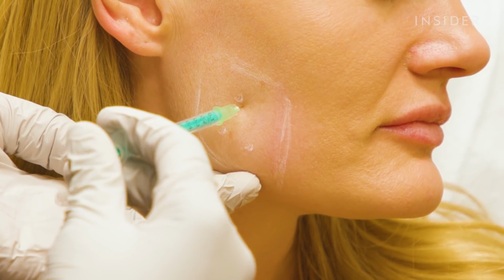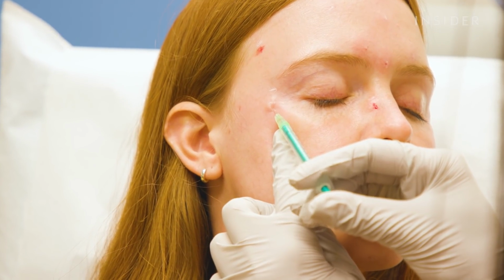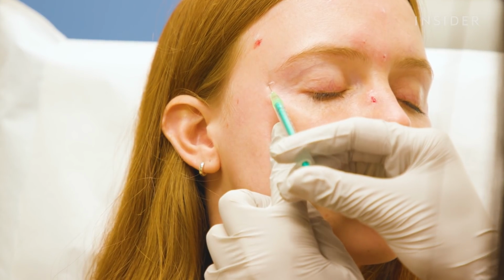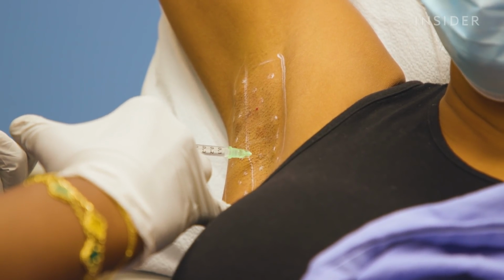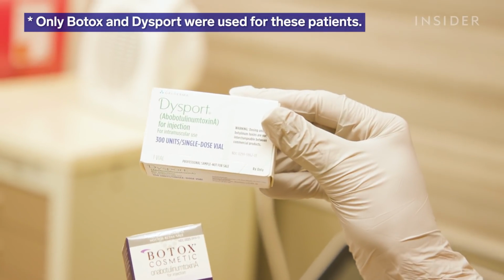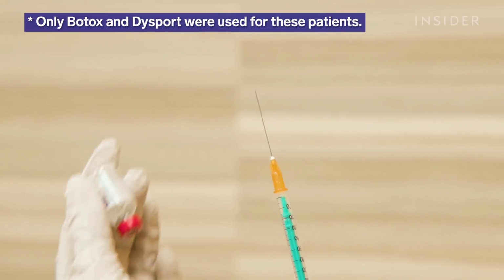Botulinum toxin is a substance that basically disrupts the signaling between nerves and the muscle. Botox is often used synonymously with botulinum toxin. However, Botox is a brand, and it was the first brand of botulinum toxin. So there's Botox, Dysport, Xeomin, and the newest one, Jeuveau, that are all forms of botulinum toxin.